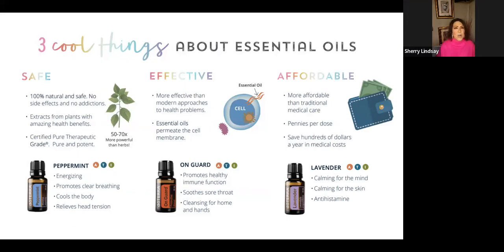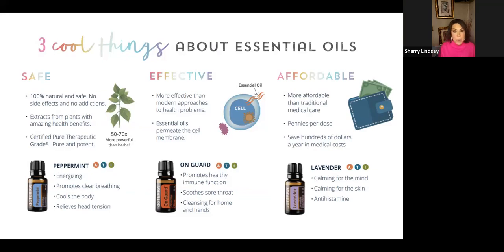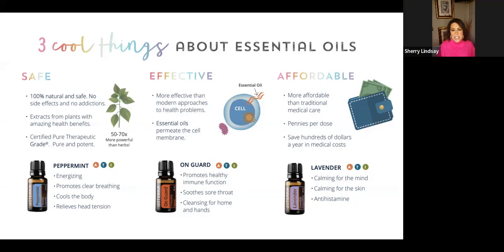Now, I've had a lot of people say, oh, I can't afford that. But when you really break it down, it's pennies, just pennies per dose. Literally, you will save hundreds of dollars in medical costs and in co-pays and deductibles and things like that, because we get healthy with the oils because they're from plants, they're from nature, and we're staying healthy. You know, I was just thinking today, it's amazing. I used to go to a doctor for every part of the body. And now, they're probably missing me because they haven't seen me.